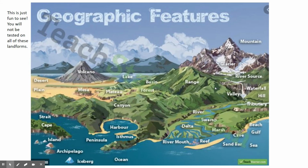This is just fun for you to see. It will be included in the Google slides that you'll see in your Google Classroom. You will not be tested on all of these landforms. They're just really fun to explore.